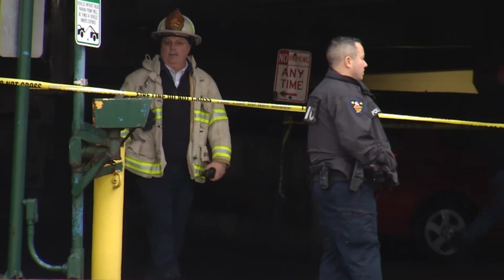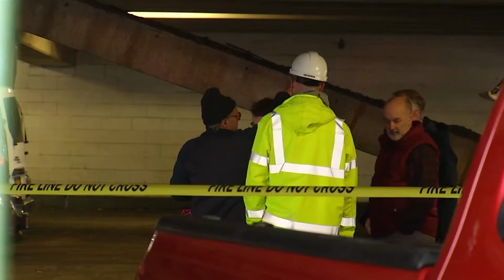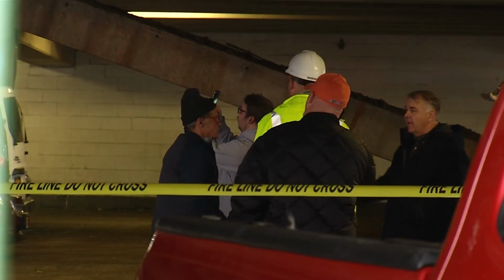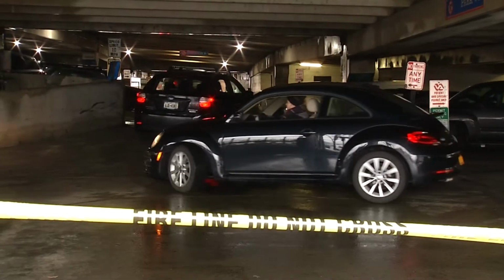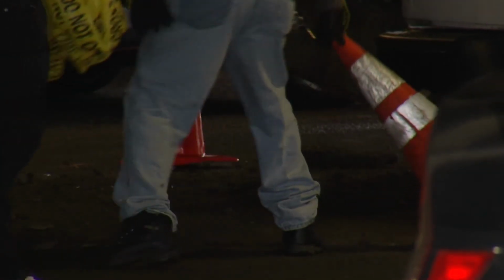Police, firefighters, the mayor, garage owner, and city engineering rushing to the scene, trying to figure out what caused the beam to fall. The 2 engineers who have looked at it, they're going to do up some drawings today, and they're going to put a temporary support in there as soon as we can get that concrete member down. So within the next day or two. You think this garage is safe for people to park here? I do, yeah, yep. Eventually, officials letting car owners retrieve their vehicles while blocking off the impacted area.